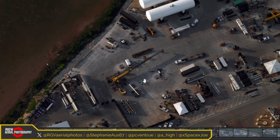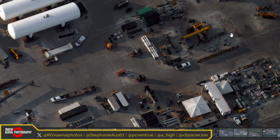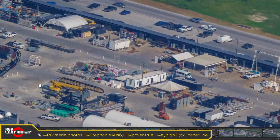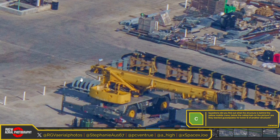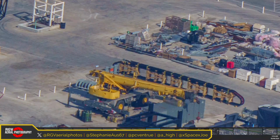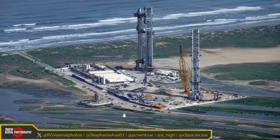All right, well, I've got a question from Crane Man. Did you find out what the structure is behind the yellow mobile crane below the cable chain in the picture? Are they stacked gusset plates for Tower B or another structure? Those were the original where the center trusses of the tower would connect with the concrete base on Tower A, but since Tower B doesn't, they changed the base, and those were not needed anymore.